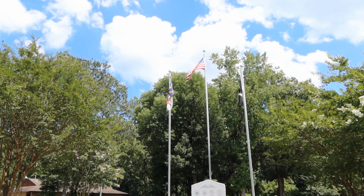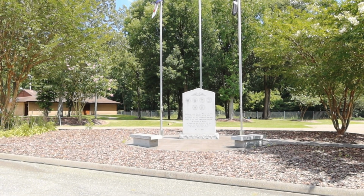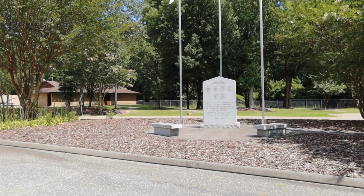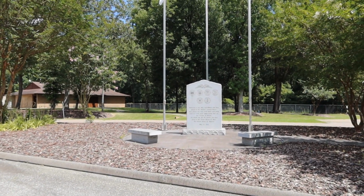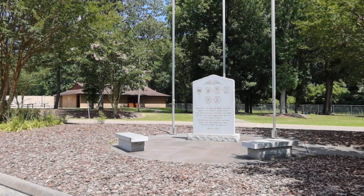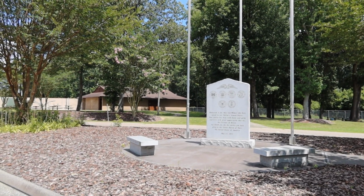So this park is dedicated to the men and women who have served in our armed forces, and DC Denton and David Monroe were two local Bisco residents that gave their lives for our country.